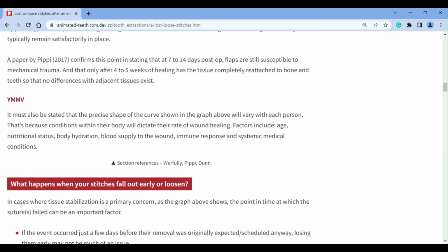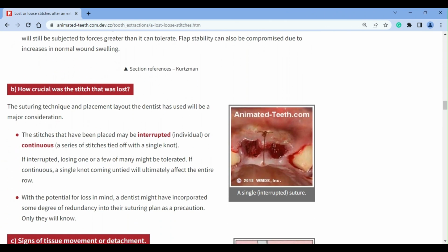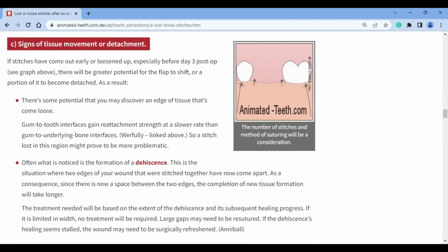A lot of their consideration will have to do with what's already occurred now that your stitches are gone. Is the positioning of your gum tissue still relatively intact? Having noticed pain or bleeding could be signs that it's not. If nothing has happened yet, is it likely you can protect your wound so disrupting it doesn't occur? Even if your lost stitches have resulted in tissue displacement, your dentist may decide that it's now a historic event and there's not much to do about it.